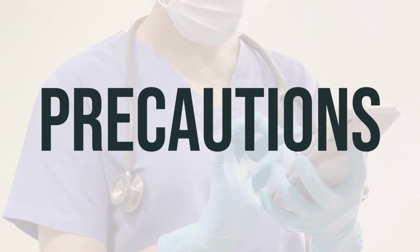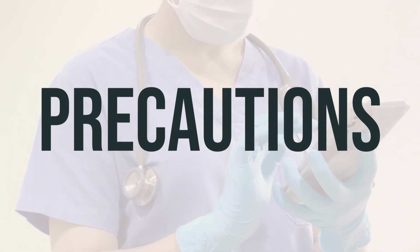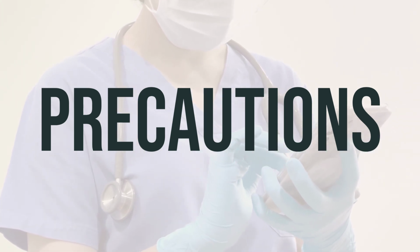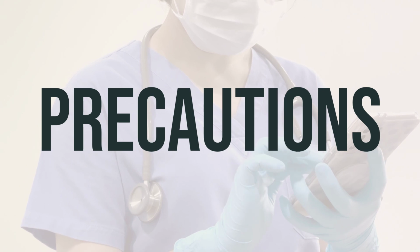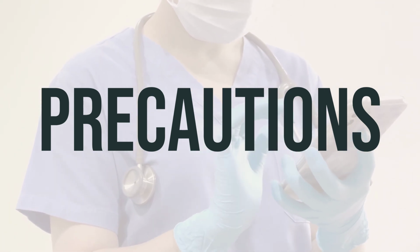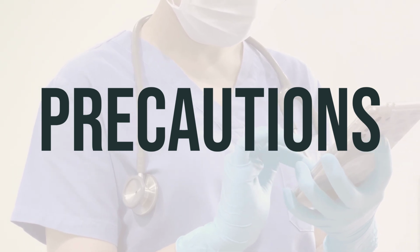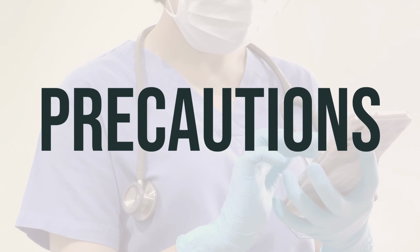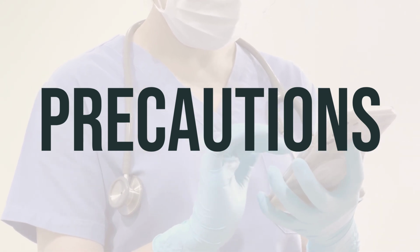If you have diabetes, you should monitor your blood sugar levels regularly and let your doctor know if you experience any changes. It's also important to note that this medication may cause skin discoloration, so it's best to avoid prolonged sun exposure and use sunscreen when outdoors. Additionally, if you wear contact lenses, you should be aware that this medication may cause vision problems.